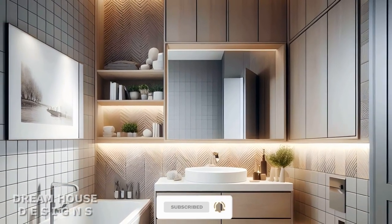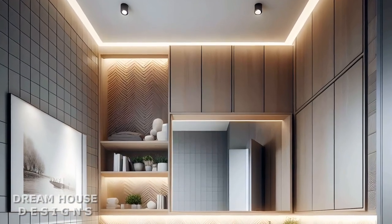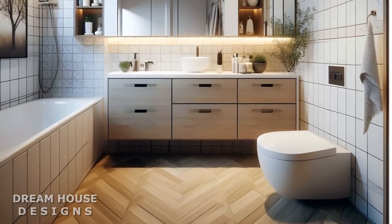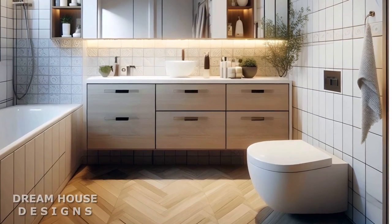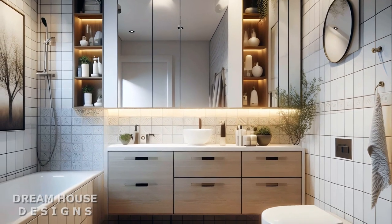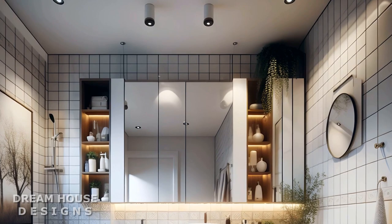We'll delve into clever storage solutions that keep your essentials organized without feeling cluttered. Think innovative shelving that utilizes vertical space, built-in vanities with hidden compartments, and maybe even a touch of under-the-sink magic. We'll also explore lighting tricks that create a sense of spaciousness and highlight the beautiful features of your bathroom.